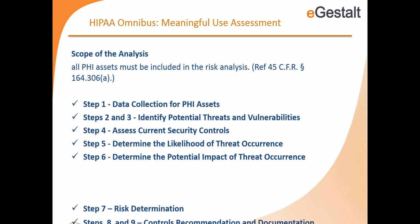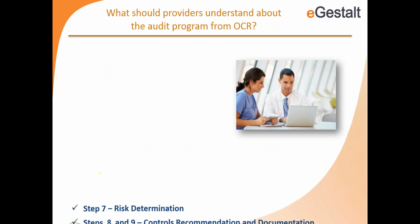And then once you determine the risk, the next step is to figure out how to remediate all the gaps and risk exposure items that were found by putting together new safeguards, new controls, and maybe policies. So this is really the 9-step process for doing security risk analysis, whether it's for HIPAA or for anything else. It's the same process.